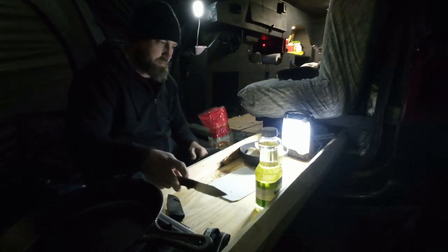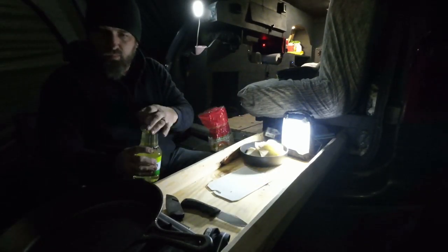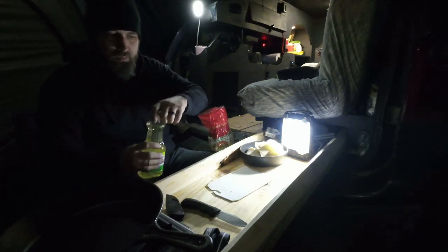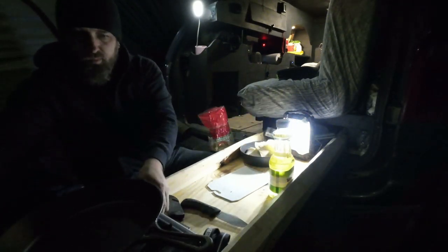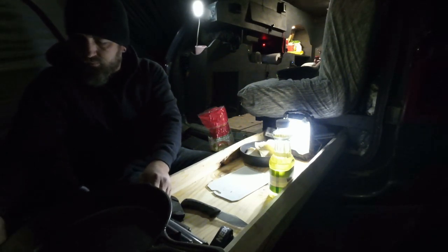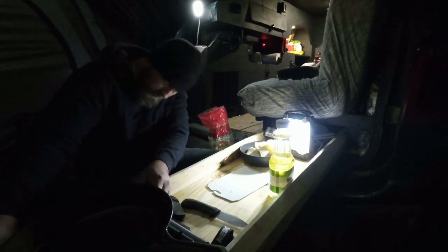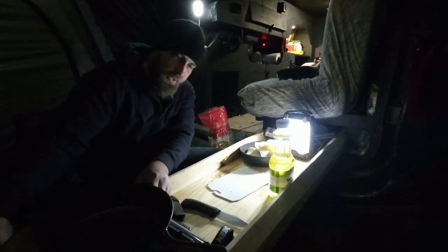And we got our little camp stove. Alright, I'm gonna get things warming up here. Turn it down a bit.